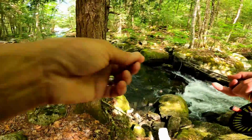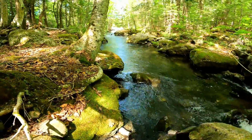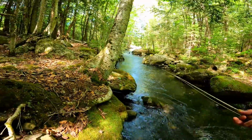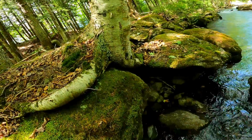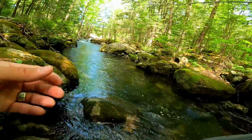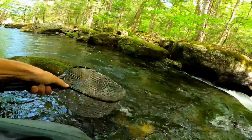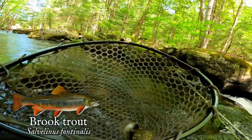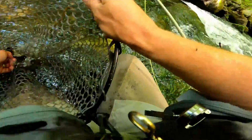Okay, we have some really nice runs here. I'm gonna work these from back to front, making sure I cover every bit of them, because this run looks incredible. Oh, got one. Oh, what is this? Brookie, all right. Very small brookie. He stands a pretty good chance of actually getting through the hole of this net. So I may not be able to show you this fish. Very small.